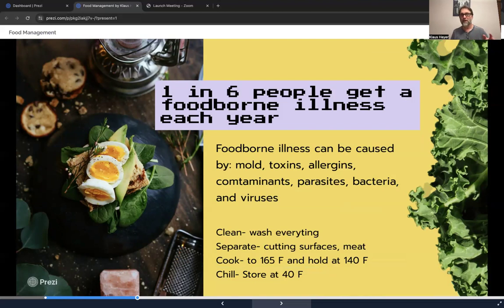And so there are different pathogens that can develop in food. I've listed some of them here, and viruses and bacteria are the two big pathogens of humans. The vast majority of illnesses are going to be because of viruses or bacteria. But aside from that, in some of our food, we have parasites and toxins from mold or fungus, or even something as simple as allergens, right?